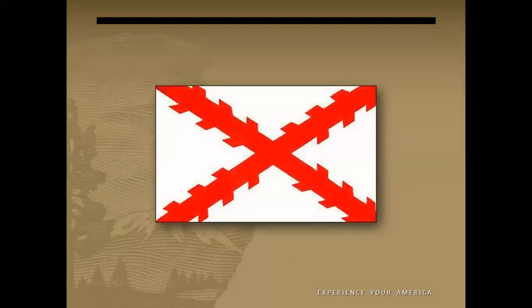Then comes the Kingdom of Spain. There's always new guys in the neighborhood, right? This is beginning in the late 1600s as those first expeditions move through South Texas. But they won't begin to really settle South Texas, our area, till close to 1718.